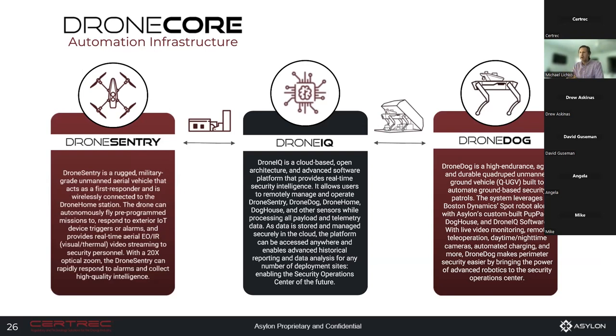But this is also where we're doing this both in the commercial space and definitely in the federal DoD space, where we're integrating up into higher level systems, common operating platforms, being able to provide video footage, telemetry, and even in some of our plans and roadmaps, the ability to push some command and control into those platforms.